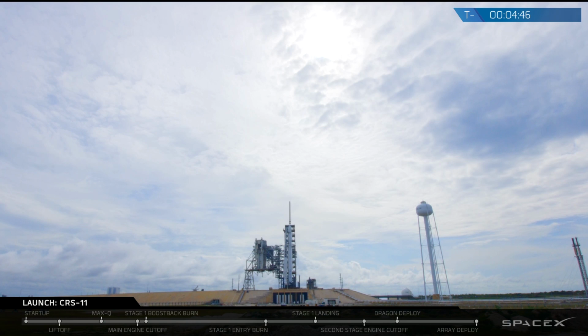Now, the fourth item is weather. Florida obviously has very mercurial weather. We had some lightning issues 48 hours ago. That appears to be much more docile today. We are tracking very slight upper altitude winds, but weather in its current state is trending better and is go for launch. So with that said, and all systems green, SpaceX is ready to fly today, so let's listen into terminal countdown.